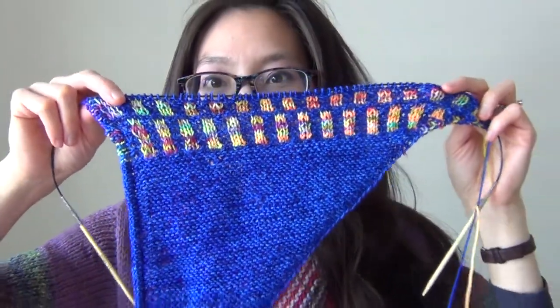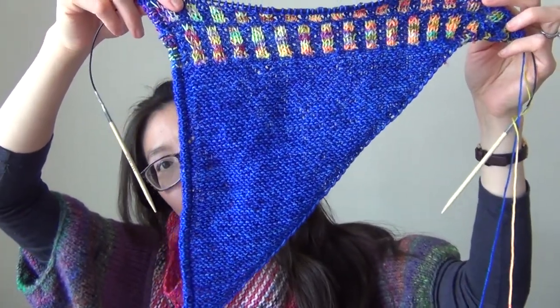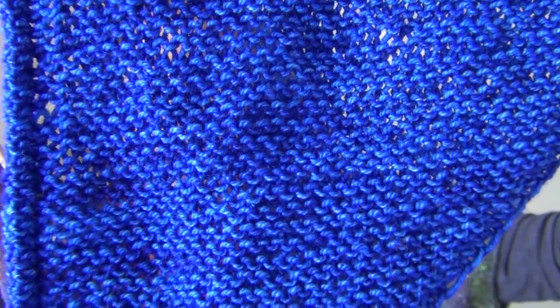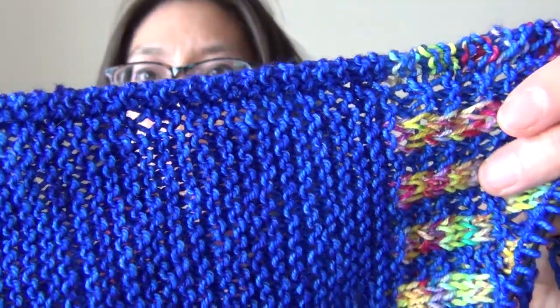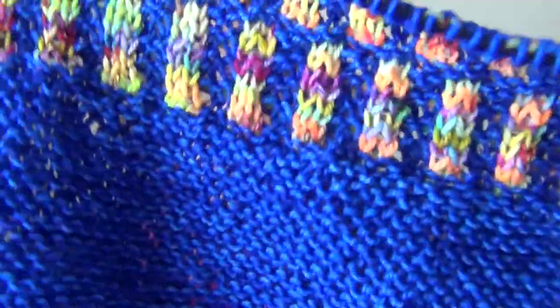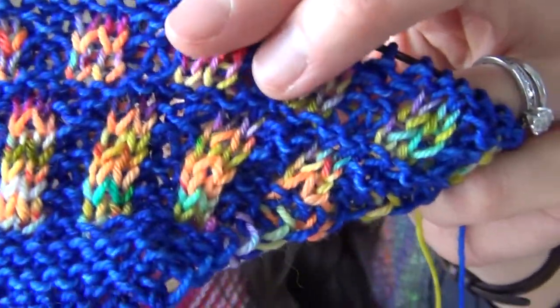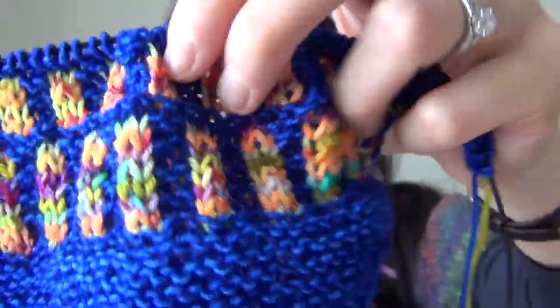Check that out. So the beginning was just one color, so that was a little boring, but it's okay. I don't mind garter. I think that's really fun. It's my first time doing this I-cord edging, and that is really fun. I love how nice it looks. It's really cool. But look at this. Look at these little windows of color. These little pockets of color are so happy. I am so glad that I went with this color combination. It is really fun. It is easy for me to see, even if I'm tired.